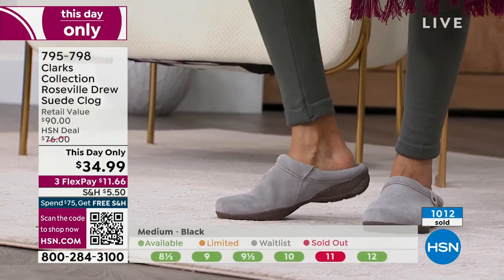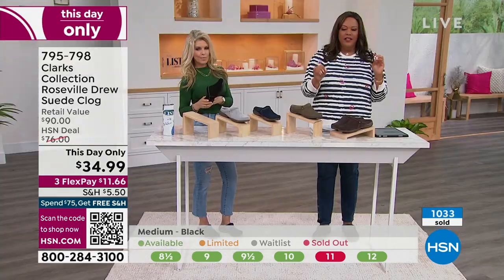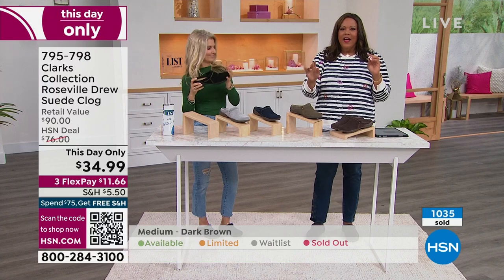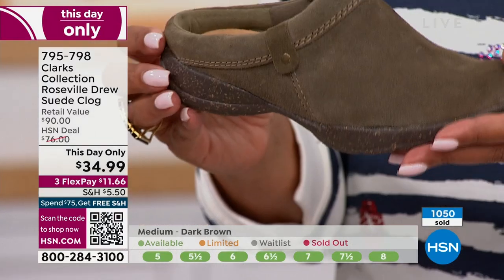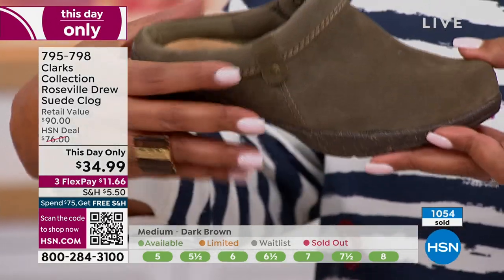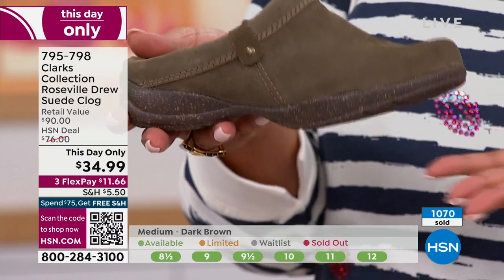Did you say we only have 500 left? Okay, in the olive, we have 500 left if you want the olive. That gray goes with everything. You need to be ordering this if you are serious about having a comfortable weekend casual shoe. This is something that's light enough you can throw it in your gym bag or your tote bag. It should be in your car.